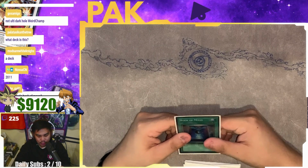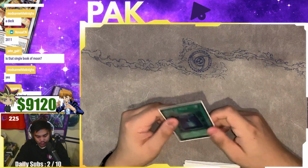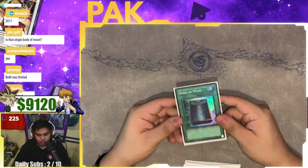But it was probably one of the craziest power cards. You can also book your opponent's monsters and beat over it, obviously. But it was just a very strong card. And if you use it correctly, it's just very rewarding.